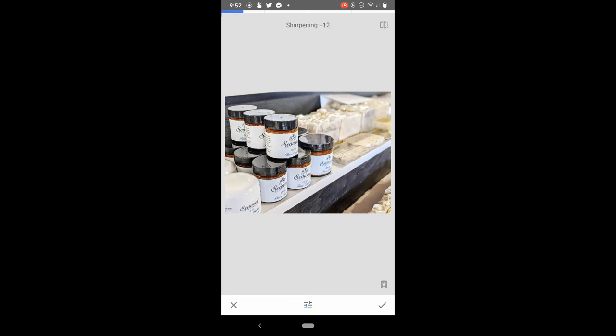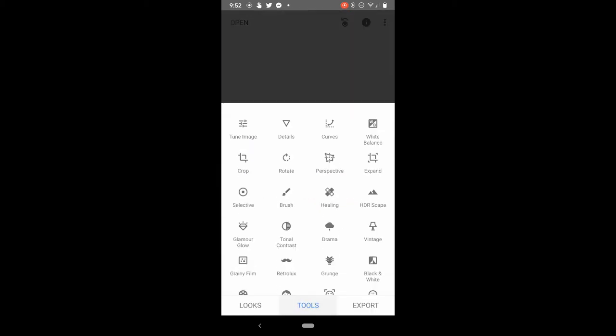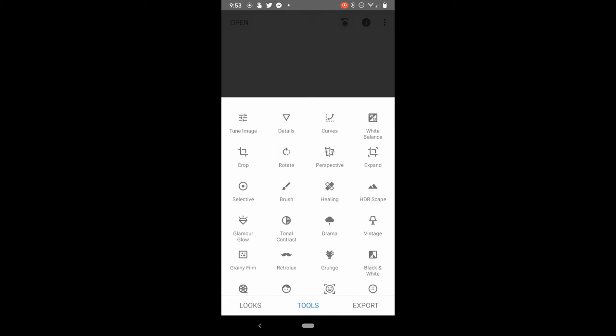And then sharpening. Sharpening also just lets you pull out more detail and create more texture in your photo. More contrast, I should say. Okay, so we're going to go with about 22. That's all that I like to use. There are so many other tools in here, and there's so many different things that you can do with cropping, rotating, changing your perspective, and just tuning your image. But I typically tend to gravitate towards the white balance, the curves, and the details.